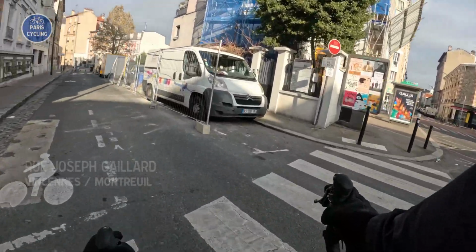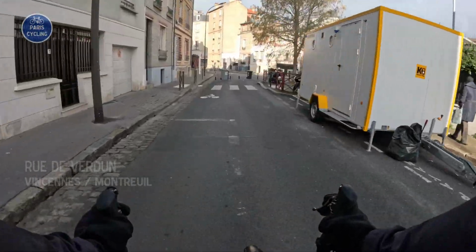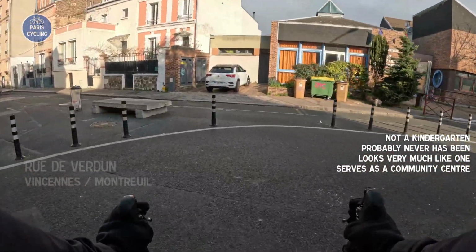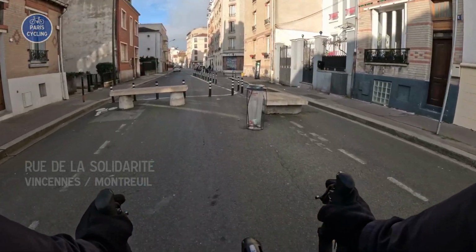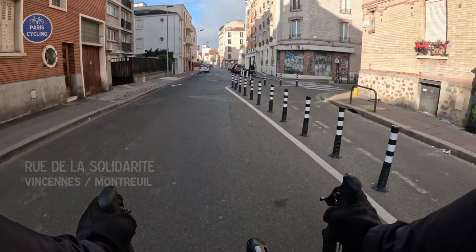This street, Rue de Verdun, also acts as a border. There's the kindergarten, the small school here with the tactical urban design feature with plastic bollards that is supposed to stop oncoming cars, but that's not the case every day.